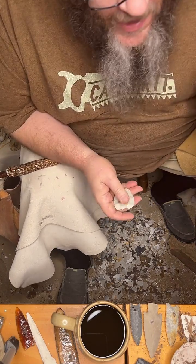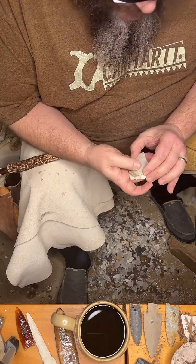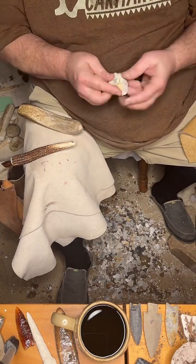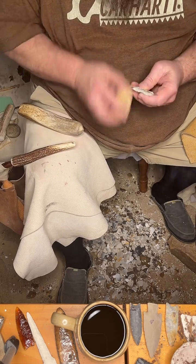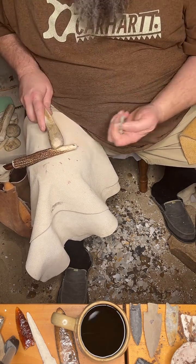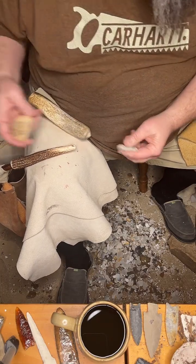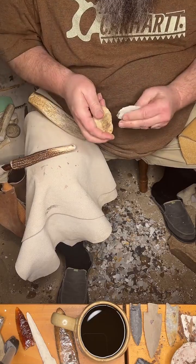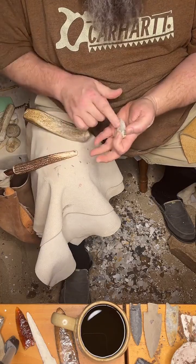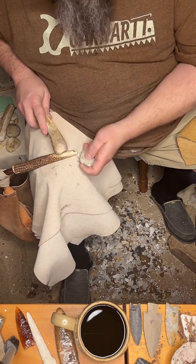All right, let's see how far off we are on that one. Not too far. Trying to keep them all fairly uniform. This should be a good flake if I can get it to carry through that little chatter spot. I overstruck it.